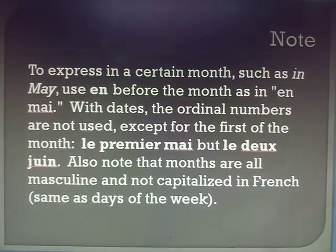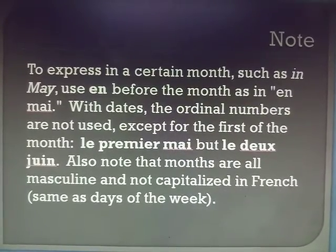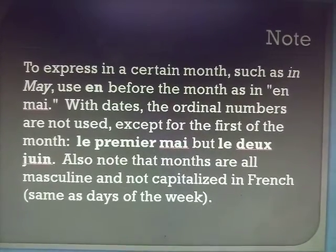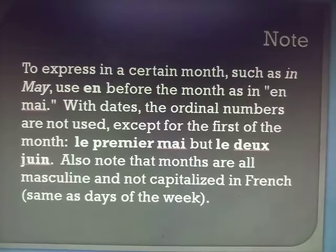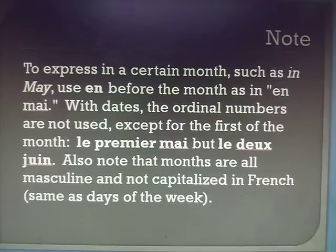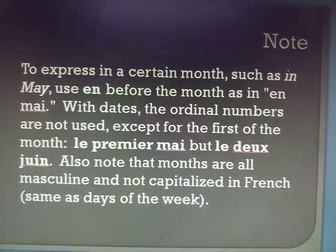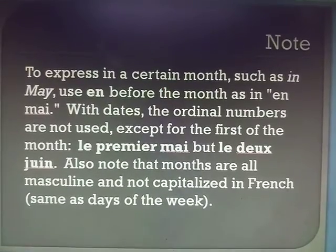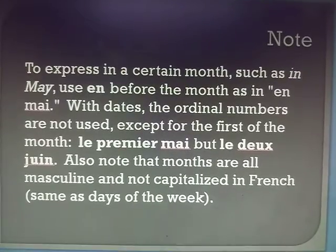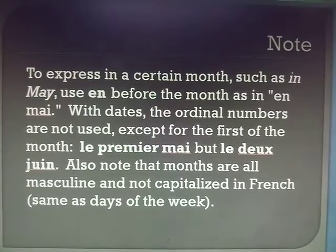With dates, the ordinal numbers are not used. Ordinal numbers means numbers such as first, second, third, fourth, except for the first of the month. So the first of the month will be le 1er mai, 1st May, but le 2 juin, 2nd June. We use second in English, but in French it's simply le 2 juin. Also, as mentioned earlier, months are all masculine and not capitalized in French, same as the days of the week.